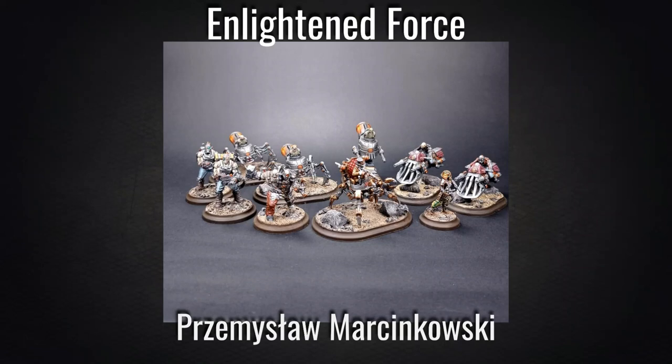So, I went for the same artist. I went for his enlightened half, as I would. You went for the Union, I went for the enlightened. Again, stunning colour work here. Lovely metallics on the Iron Horses and the Monocavs and the Striders.